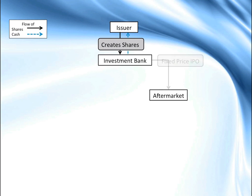Me, as an investment bank, what I'm going to do is make a fixed price offering and transfer shares to the aftermarket. The aftermarket in turn will give cash back to the investment bank, and the investment bank in turn will give cash to the issuer. The actual linkage between the issuer, the investment bank, and the aftermarket will depend on the particular arrangement that is done. Sometimes the investment bank and the issuer will only exchange cash flows before the private offering.